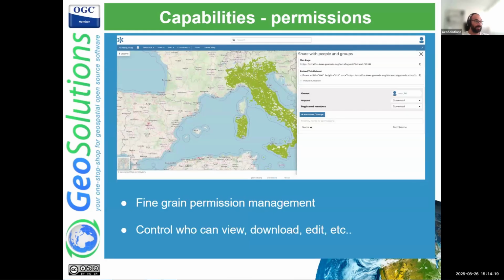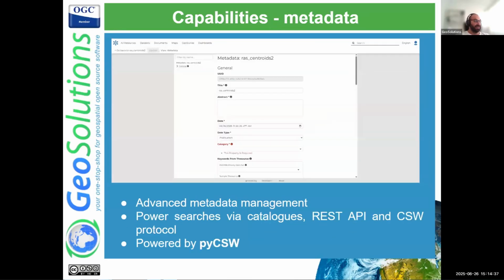As I said earlier, an important feature of GeoNode is the ability to have an authorization model behind it. So we have different roles that allow different users or admins to see, edit, or do operations with the data. It's all possible to do within the GeoNode application. GeoNode has a quite big metadata engine behind it, all operated within the OGC standards, under the CSW protocol, and it is powered by pycsw, which is a Python library that can also be implemented and developed on GeoNode.